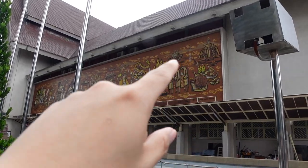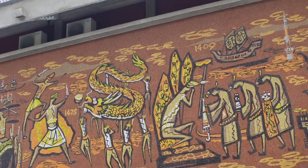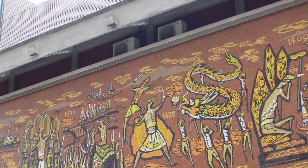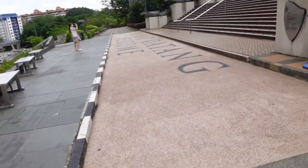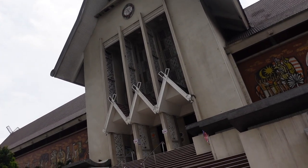Whoa, damn son. That's like borderline Egyptian, wait. So big. I don't think the camera justifies this. Should be a wide angle camera. Years are there, 1409, 1475, 1511, 1720, 1874. What a nice day, it's so windy. It's windy, relatively quiet. Oh my lord, look at how big this Selamat Datang sign is. Dude, it's so big. Holy shit. This country is crazy, man.